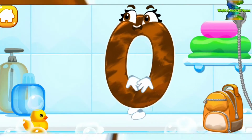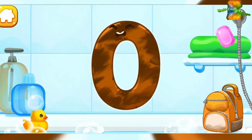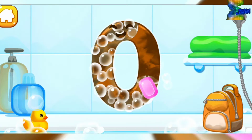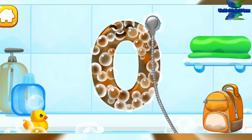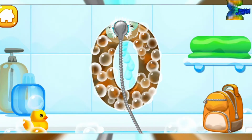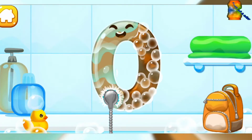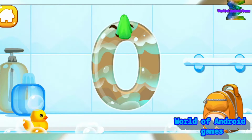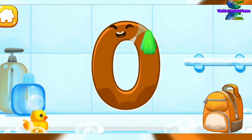Wash the number 0. First, apply soap on the number. Wash away the soap with water. Wipe the figure with a towel. Good job!